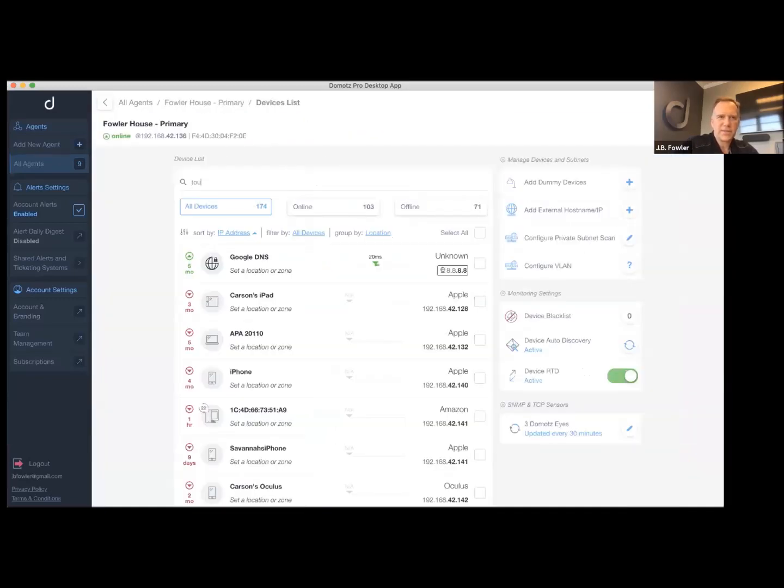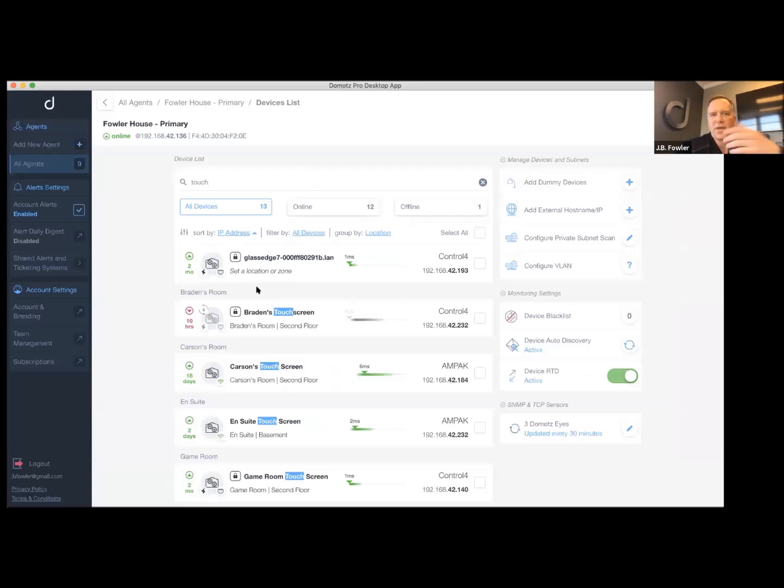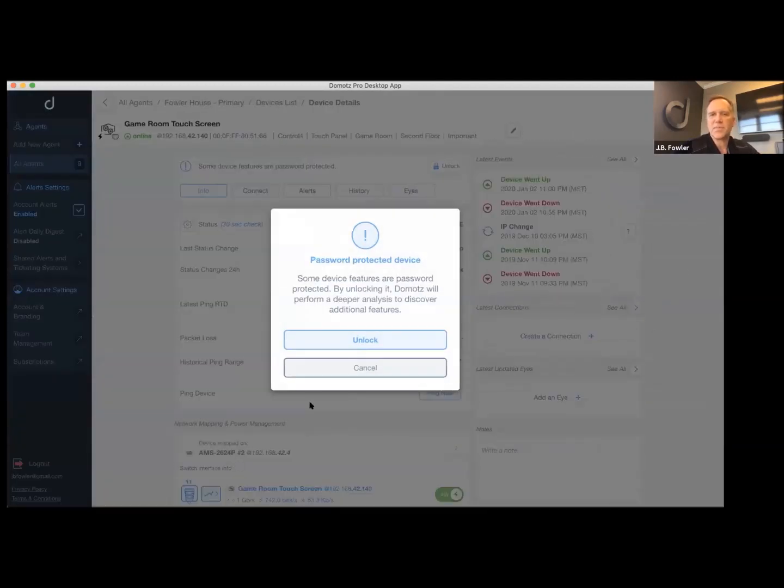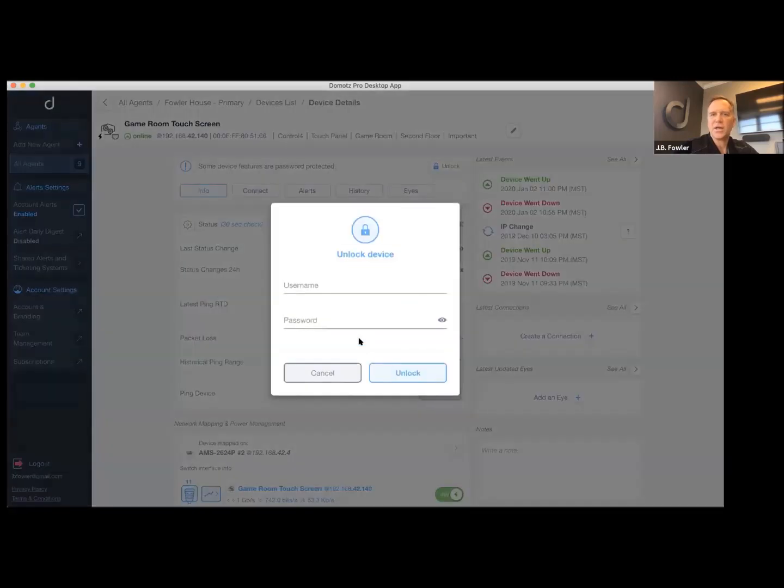I think I have a touch screen. Yeah, here's a great example. So on these touch screens, I don't have them unlocked. And there are some systems that in order to gain access to them, they need to be unlocked. So on these touchscreens, if I were to click on them, and I don't remember the username and password, but if I were to hit unlock, I would need to type in what that device's username and password is in order to enable the various features that are there.